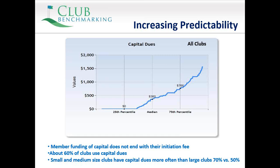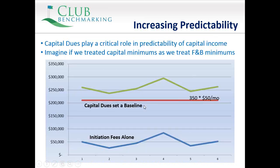So I don't mean to deep dive too much in capital dues, but while we're on the capital income KPI, I'm a huge proponent of putting predictability into your capital income, because the capital needs are predictable. So your capital income should be predictable as well. And capital dues is a great way to do that. If you just take graphically a very simple picture, if all you have is initiation fees, obviously you're extremely lumpy, and you can hover up and down around zero in certain years. Where when you have a capital dues, that sets a baseline, and now the lumpiness of an initiation fee is on top of that baseline.